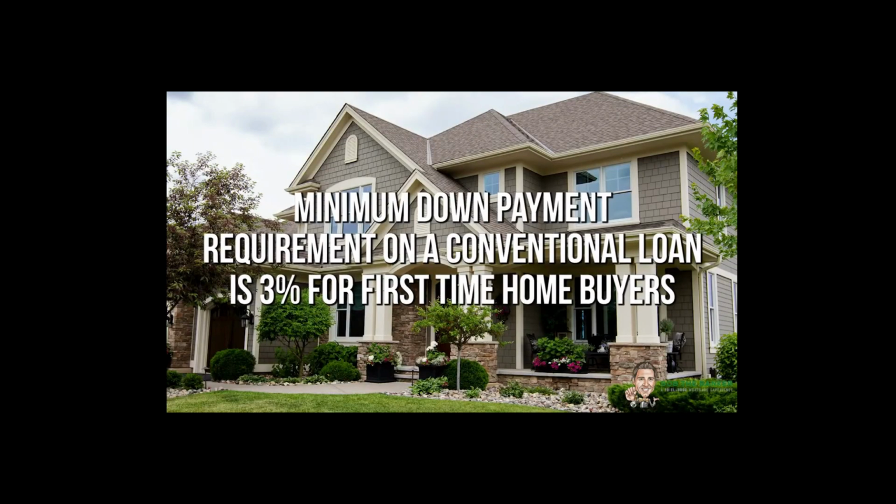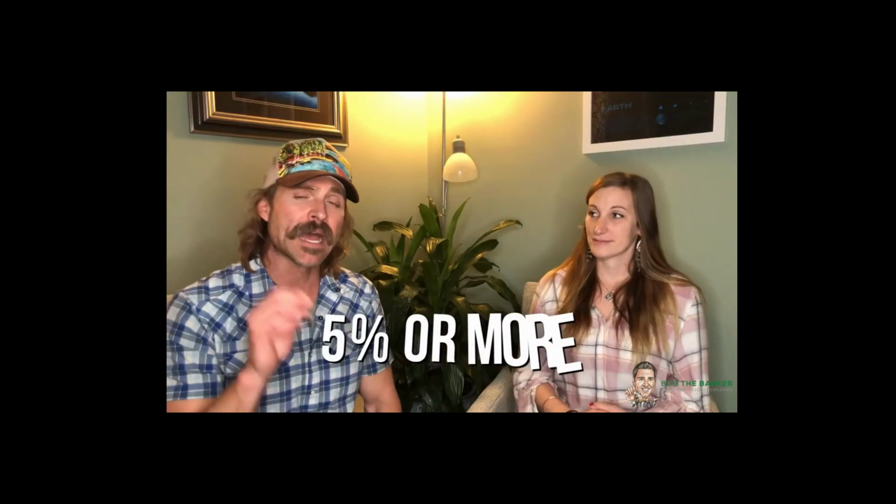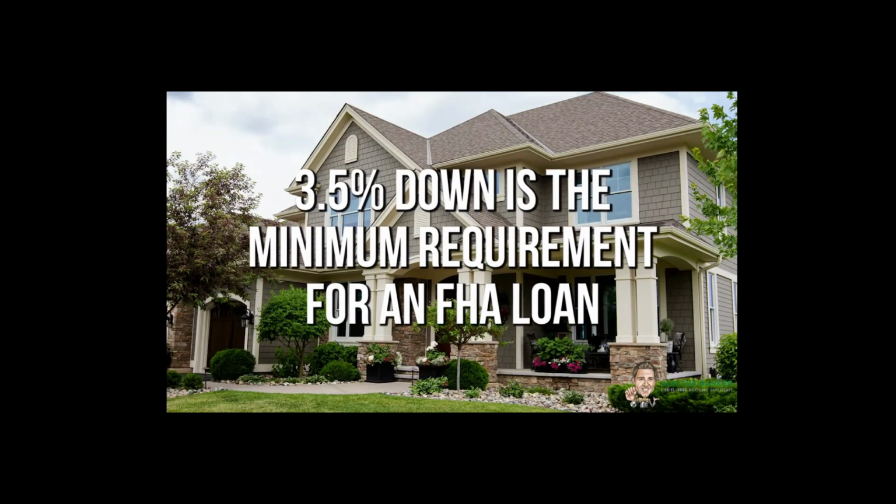The down payment difference is what we're talking about, loan to value. So it's a real simple calculation. The minimum down payment requirement on a conventional loan is 3% for first-time home buyers. Most frequently, people put down 5% or more. The actual national average from last year is 7%. That is correct. 3.5% down is the minimum requirement for an FHA loan.